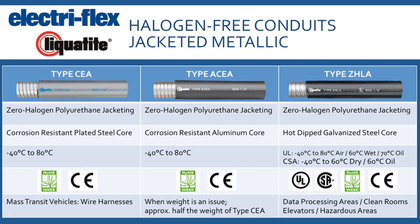Electro Flex manufactures 3 specific types of zero-halogen jacketed metallic flexible conduit to cover a wide range of applications. Type ZHLA is manufactured from 3/8 to 4-inch trade size, Type CEA up to 6-inch trade size, and Type ACEA up to 4-inch trade size. Type CEA is made with a polyurethane jacket and a corrosion-resistant plated steel core. It has a working temperature range from -40 degrees to 80 degrees C. Type CEA is not UL listed, but it is RoHS and WE compliant.